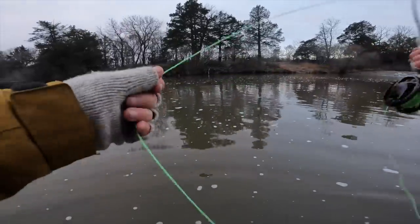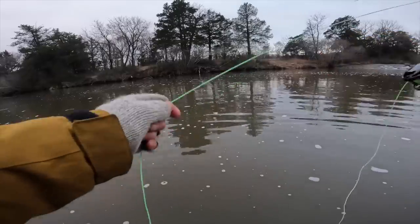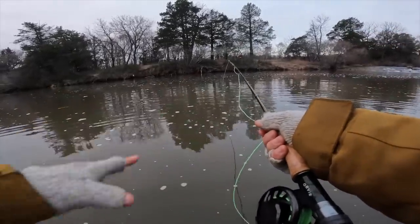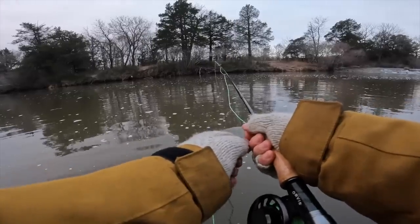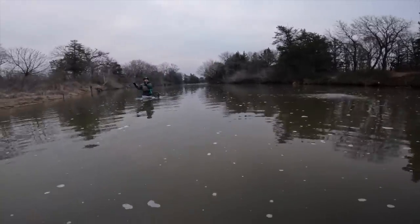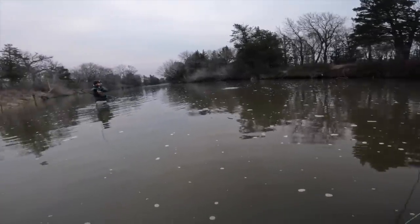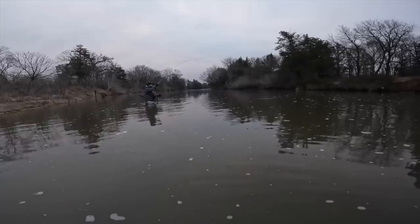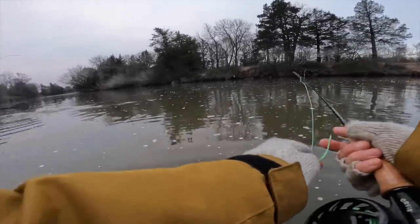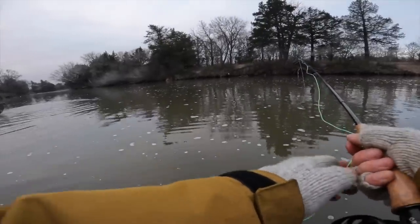Got our leader length figured out. I like this fly. We have the drift timing semi-dialed. Just gotta get that hook set figured out. There we go. Oh, Lance with a jumper, baby. Look at that. It's my boy. Pretty good one. Oh, I just have one right there too. Pretty nice one. I ain't getting skunked today.